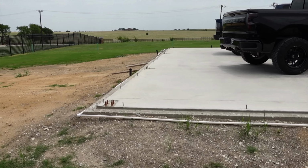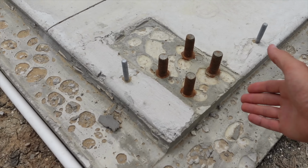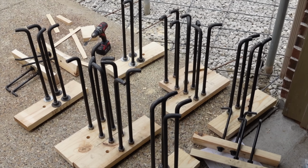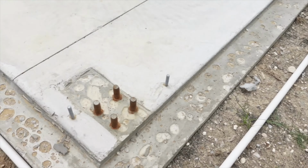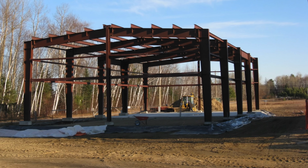Now, you saw in the last few videos a lot of focus on these anchor bolts. In here are about 24-inch long, massive anchor bolts that are going to bolt down that pre-engineered metal building. There's 4 of these bolts on each corner, in addition to some there in the center. We're gonna have 10-foot eaves, a 6/12 roof pitch, which is gonna put the peak of this thing at over 20 feet.